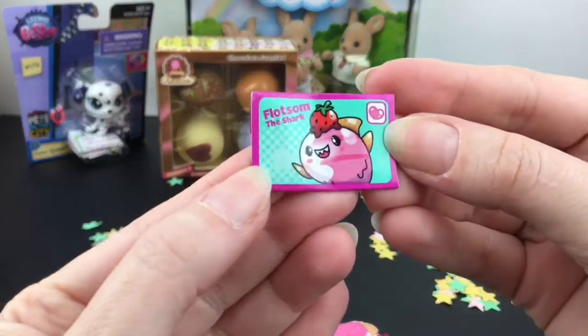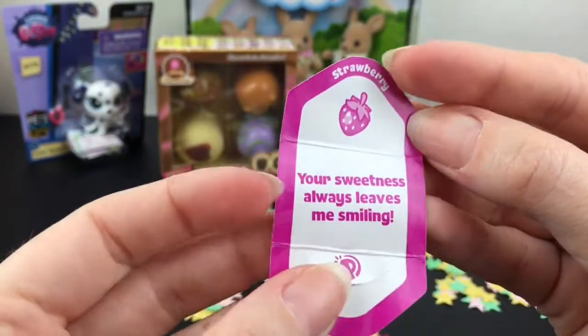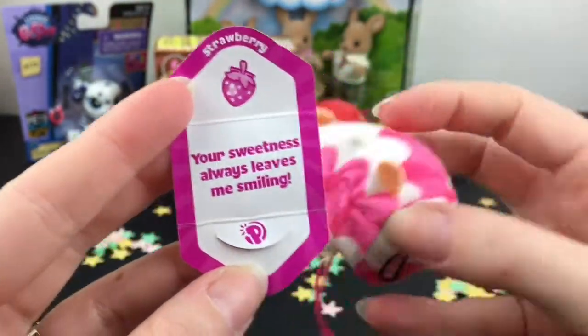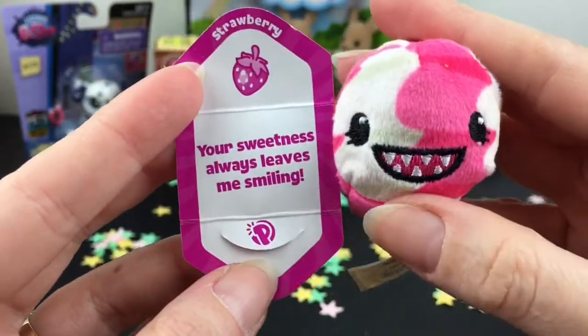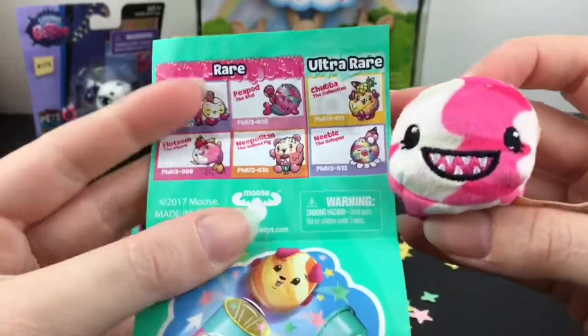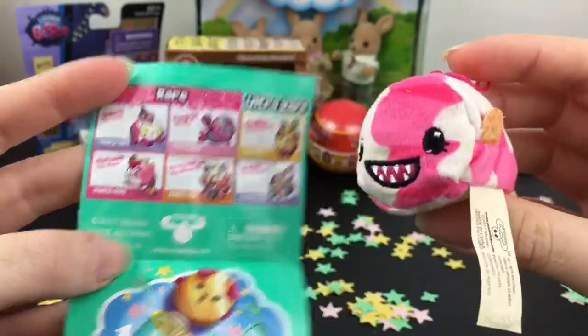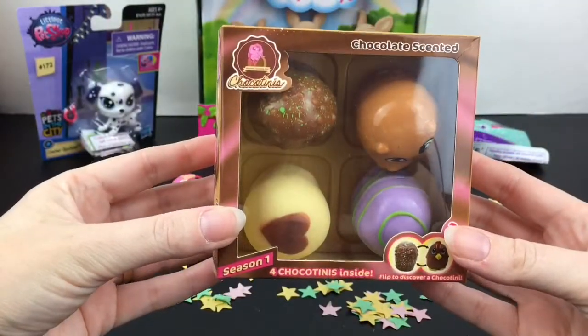Let's find him on the checklist. So this is Flotsam the Shark. Oh, it is strawberry. And it says, "Your sweetness always leaves me smiling." Oh, and what a cute smile he has. And on the checklist, our cute little Flotsam is a rare. So that's really cool. Next up, I want to unbox these Choco Teenies.